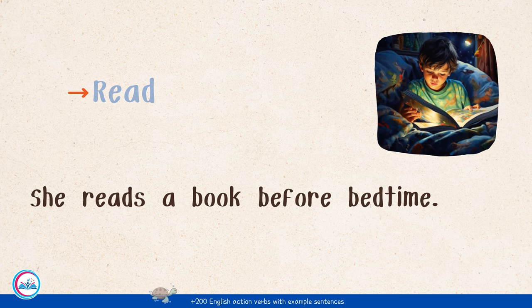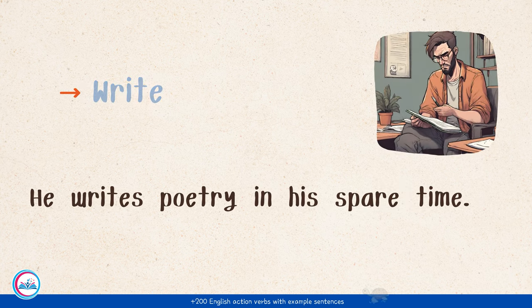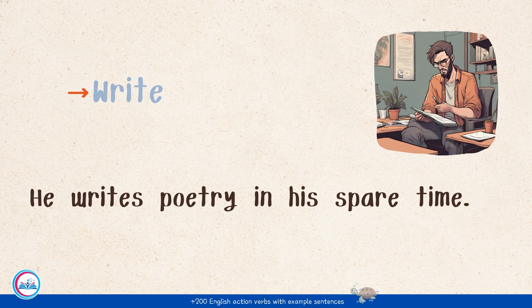Read. She reads a book before bedtime. Write. He writes poetry in his spare time.